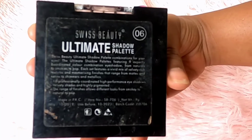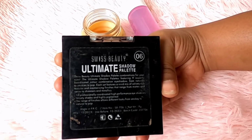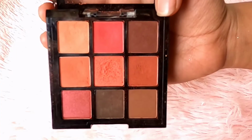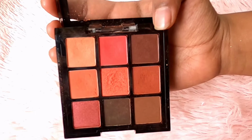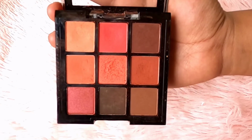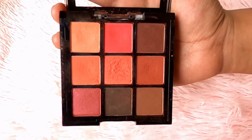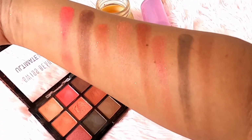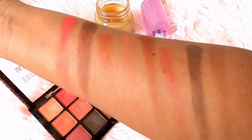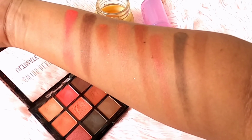So it has a peach, it has a darker peach, and then you do have one shimmer here and one shimmer here. Now these are very finely milled shimmers, so they are not something like a glitter eyeshadow. It's still a very subtle shimmery eyeshadow. This will suit a lot of skin tones because these colors will be suitable for fair skin tones, and these will look absolutely great for darker skin tones.